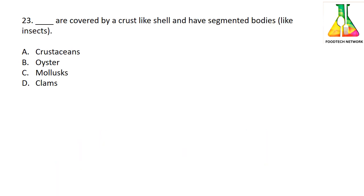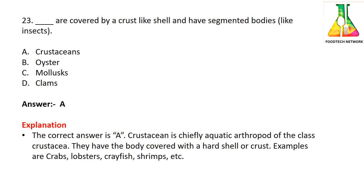23. Dash are covered by a crust-like shell and have segmented bodies like an insect. Option A crustacean, option B oyster, option C mollusk, and option D clams. So the right answer, that is crustacean, is a chiefly aquatic arthropod of the class Crustacea, and they have the body covered with a hard shell or a crust-like structure. Examples are crabs, lobster, crayfish, and shrimps.